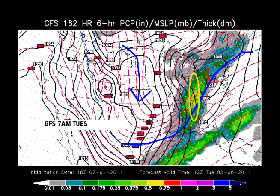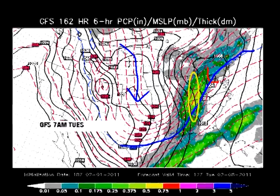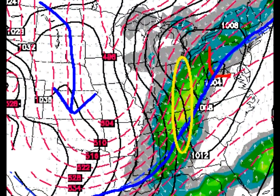By 7 a.m. Tuesday, the GFS paints a nice swath of snow. Again, there's your line, I-79. If you're east of there, it's just plain old rain. If it's to the west of that line, it's snow, and a good bit of it across southern Ohio, West Virginia, and eastern Kentucky.